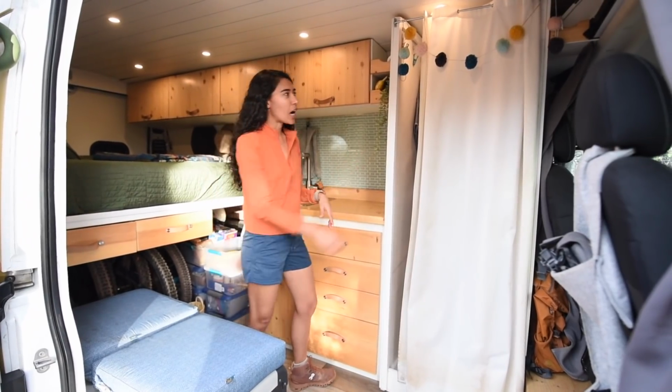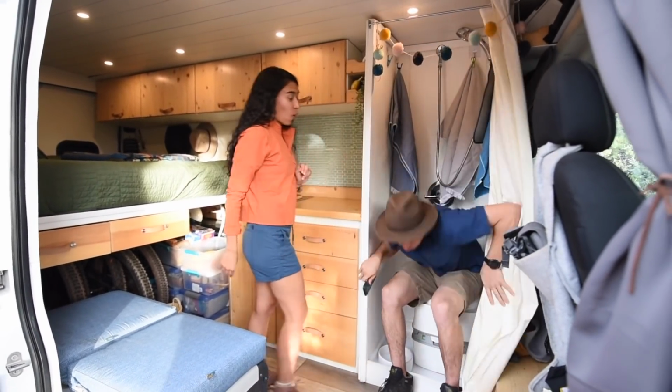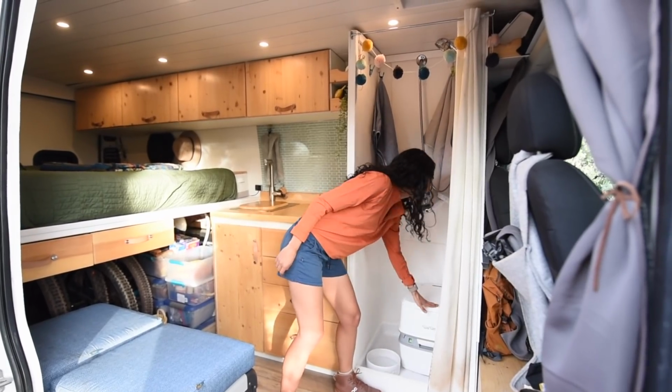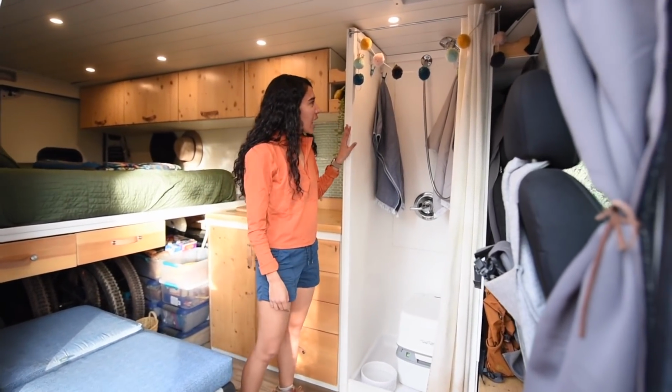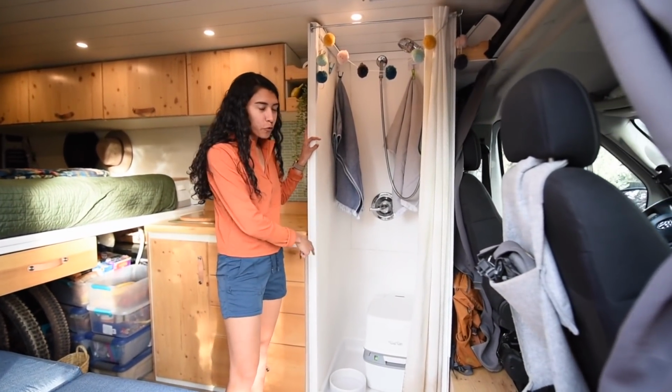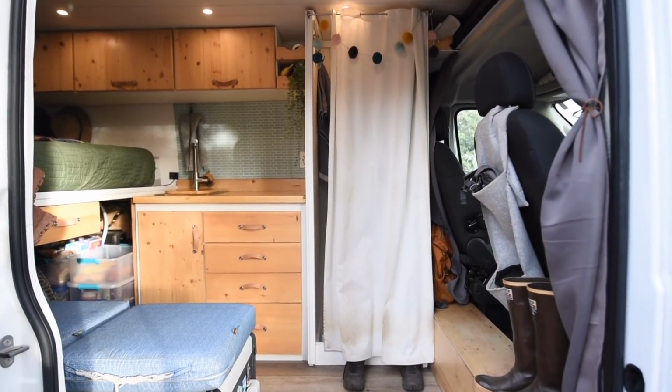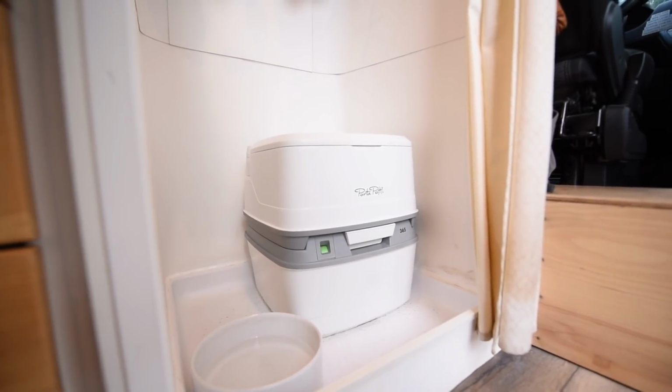Starting off with our shower, let's take a peek. Whoa. Oh, let's close the toilet here. Okay, we have a shower that is 2 feet by 2 feet, and we store our cassette toilet in there, which is just a Thetford porta potty. It lasts us about a week.